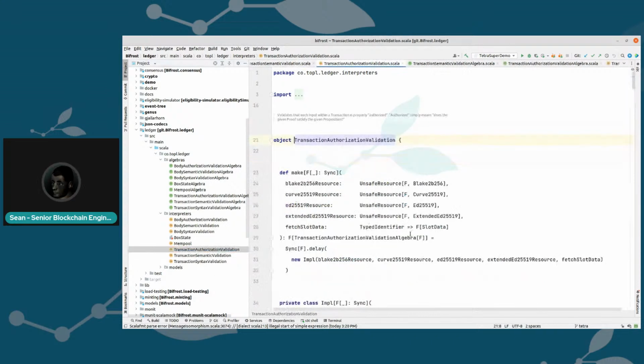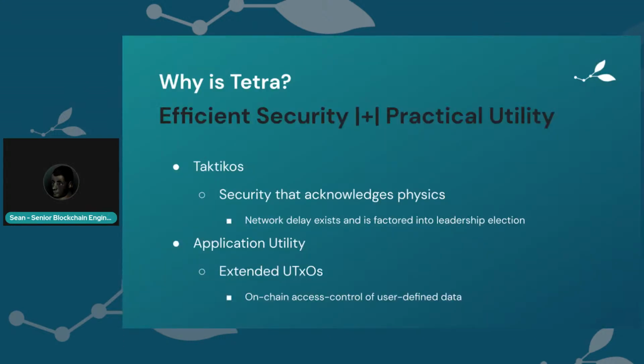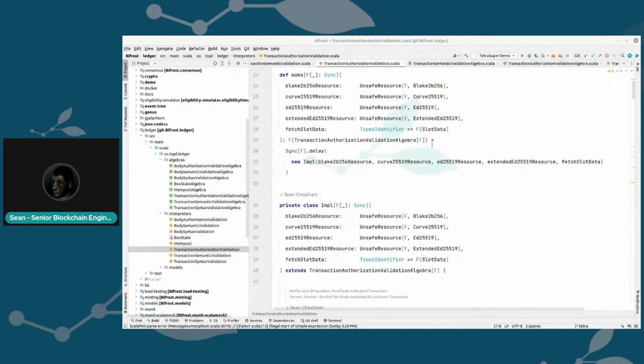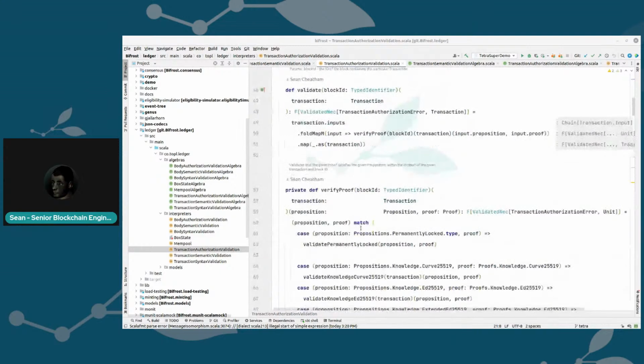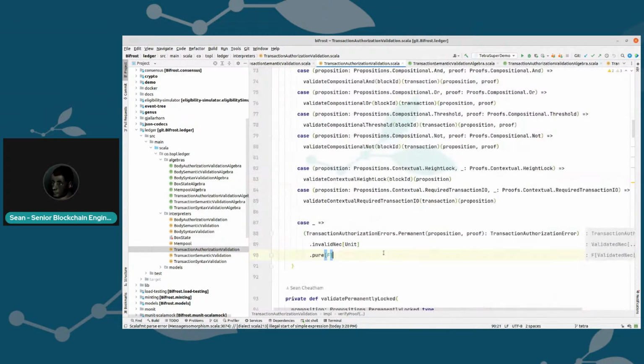Then finally, authorization validation. This is really where we hop back into why we did things. Application utility and extended UTxOs, and in particular on-chain access control, is all handled by transaction authorization validation. That means validating that the proofs associated with the transaction input satisfy the proposition associated with that transaction input. And so that's authorization validation.